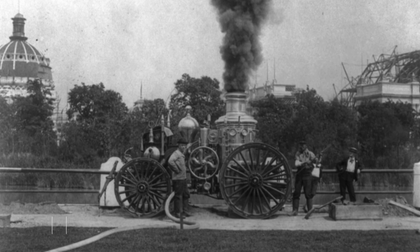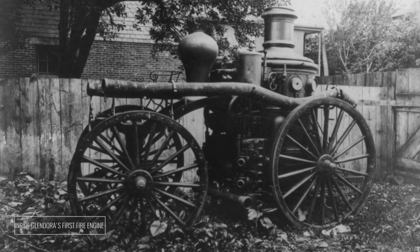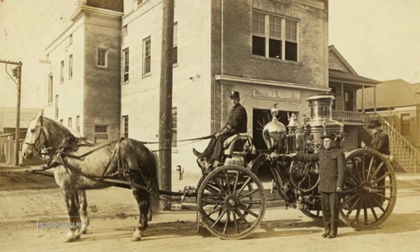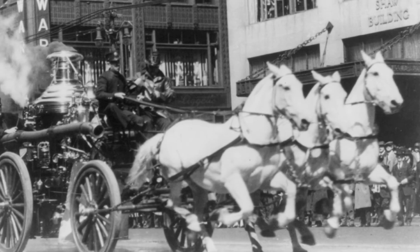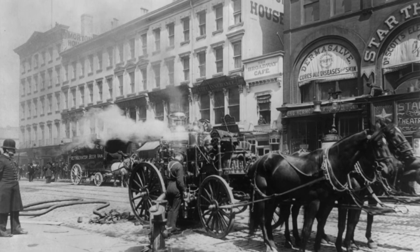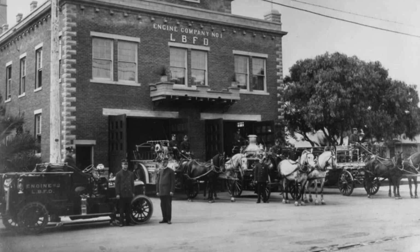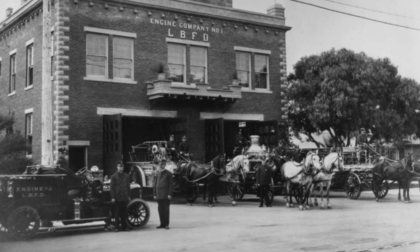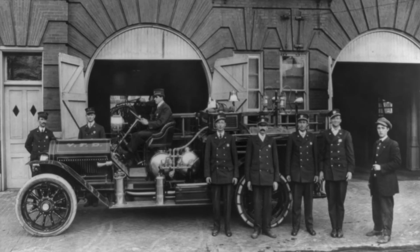Technological advancements of steam engine pumps, most notably their increase in size and weight, ushered in the need for horses to pull the apparatus to a fire's location. For cities that could afford it, these new engines helped end the era of the bucket brigade. At the turn of the 20th century, those continuing advancements gave way to the self-propelled apparatus, the fire engine.